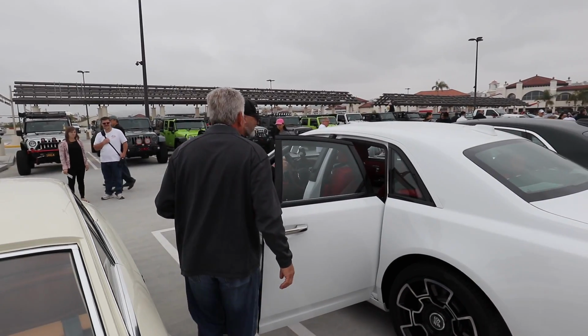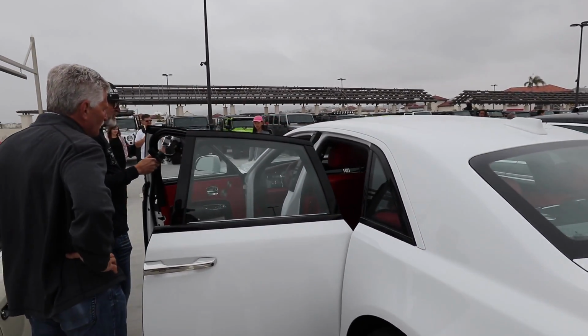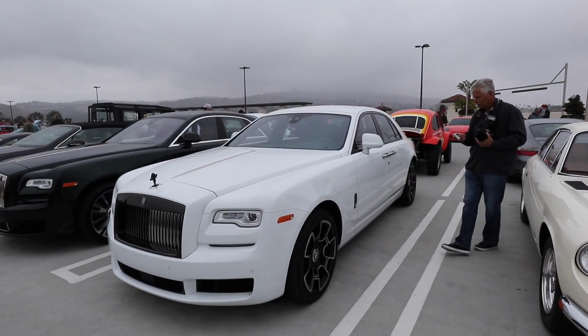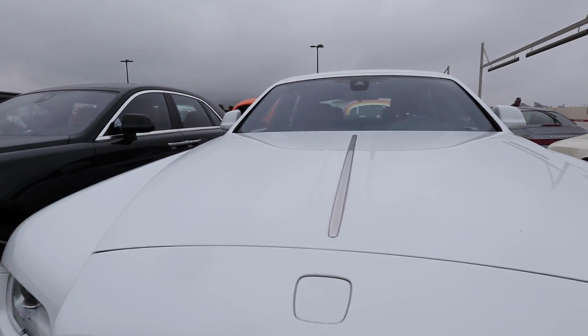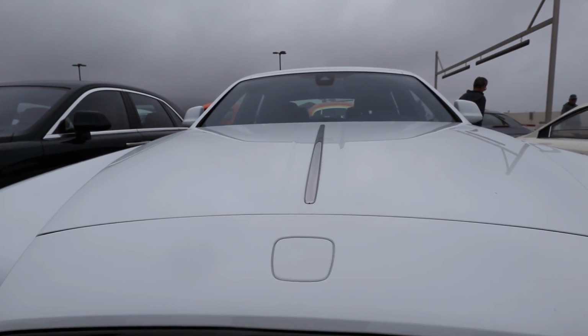There's the organizer, Cars and Coffee, getting a little look at the Rolls-Royce. All of a sudden, my Camaro is feeling a little bit tractorish. So this is a Rolls-Royce black badge. So you can tell. Oh, look at that. That's kind of cool. It just disappeared. I wasn't trying to steal it. It just disappeared on me.